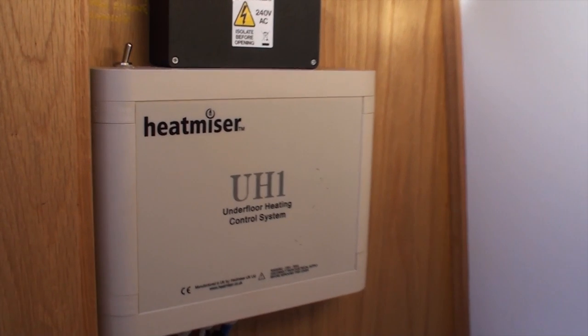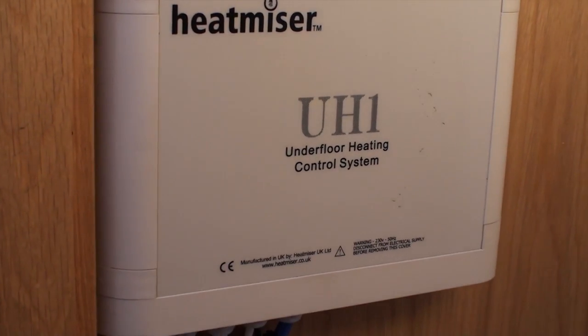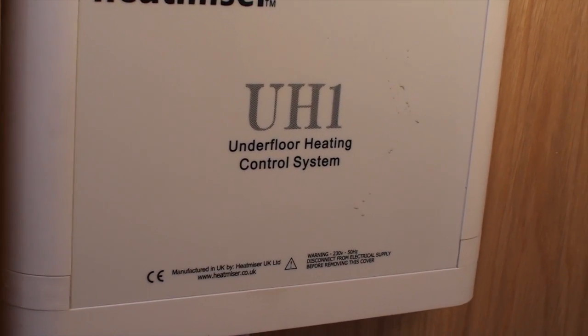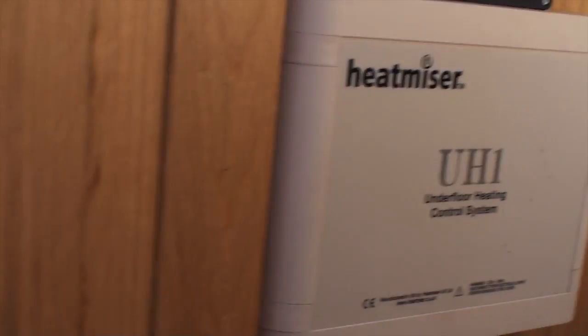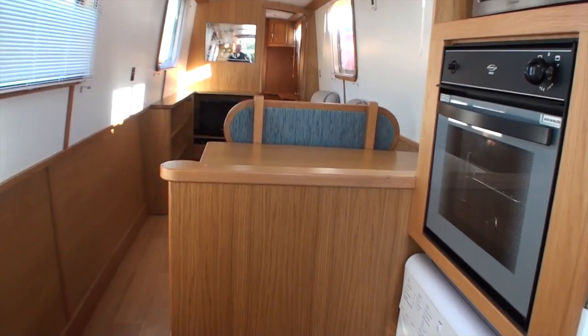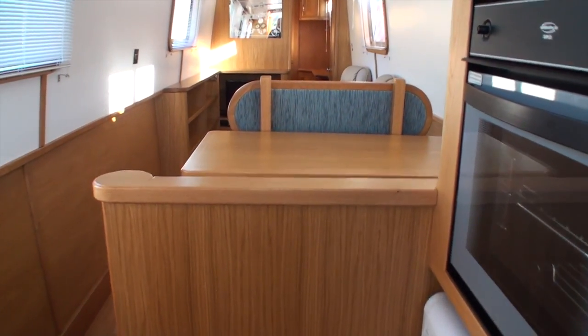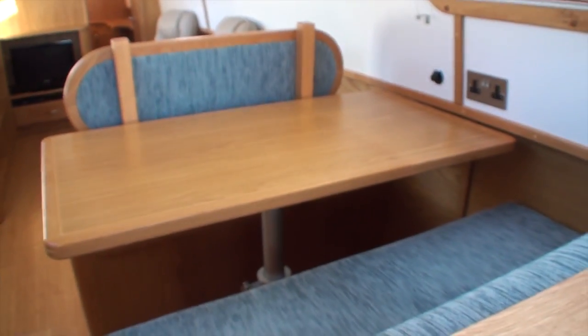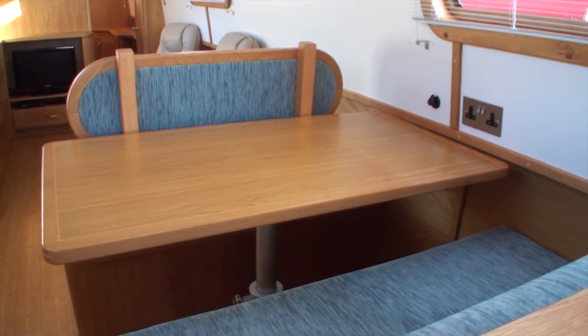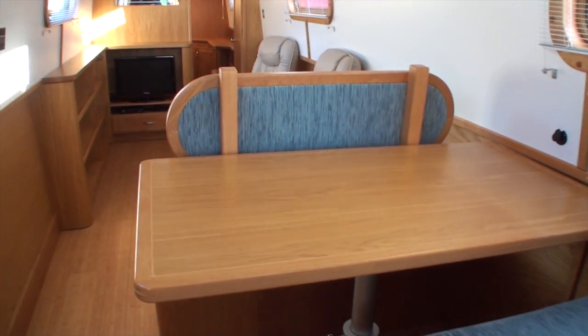In the cupboard opposite there is the panel for the heat miser underfloor central heating system. As the owner says, why has nobody done this on a boat before? It's powered by an Eberspacher diesel boiler unit, so it's not draining the electrics. I have seen an electrical system which I think didn't prove that practical once in a narrowboat.